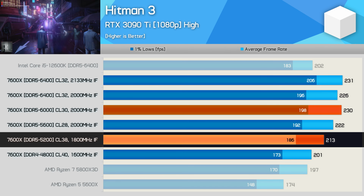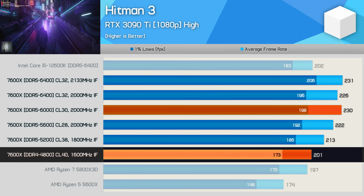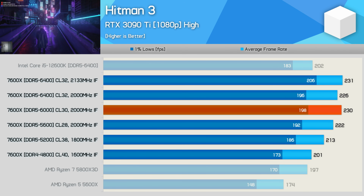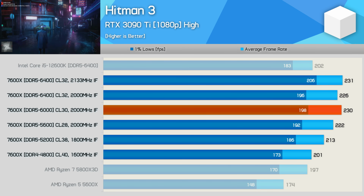Then we see that 5200 is 7% slower than 6000, and finally the cheap 8GB DDR5 4800 modules that I recently purchased were 13% slower, so that's far from ideal, though in this particular title that was enough to match the 12600K using DDR5 6400, as well as the 5800X 3D.